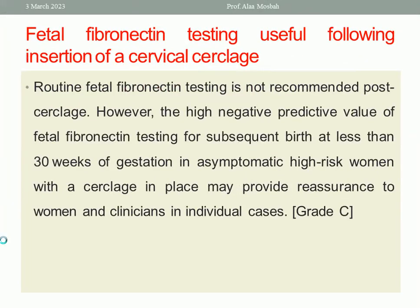What about fetal fibronectin testing? We know that we are using fetal fibronectin testing for prediction of preterm labor and so on. Is it needed after insertion of cervical cerclage? Really, it is not recommended post-cerclage.